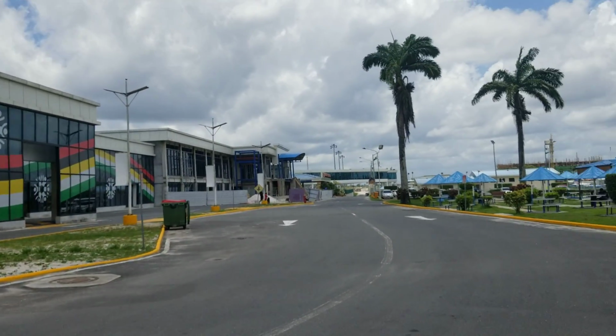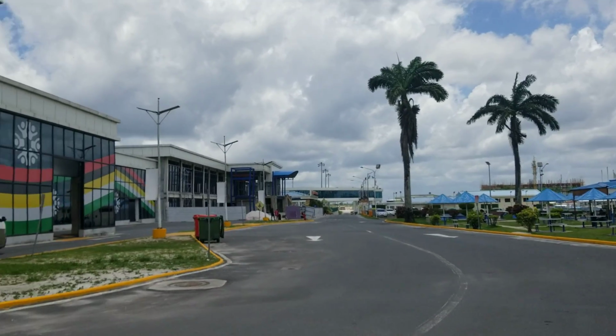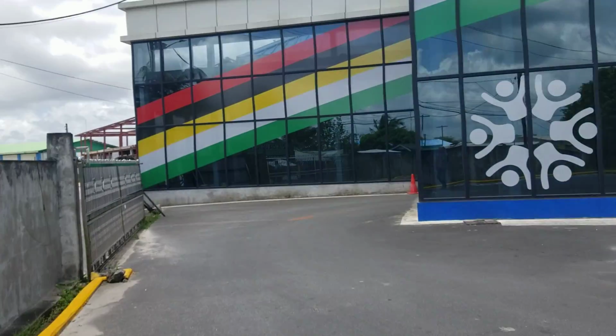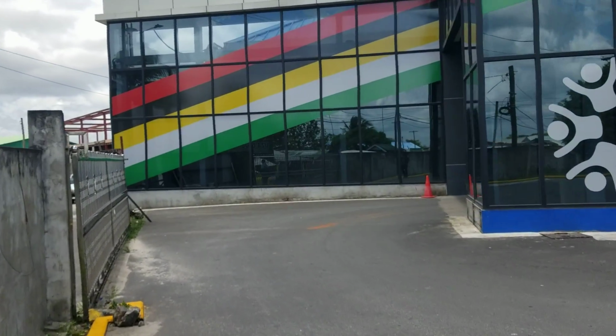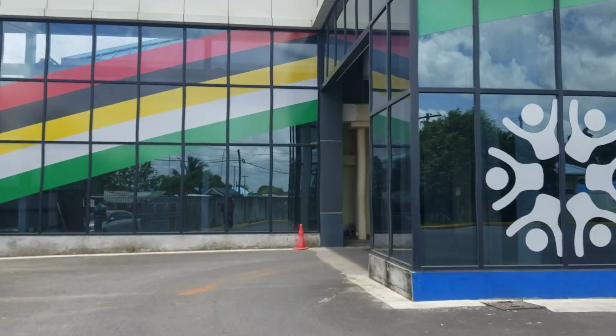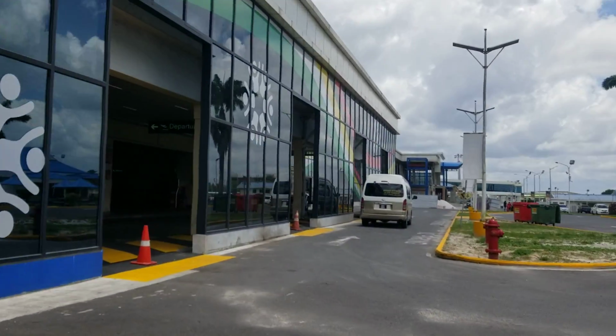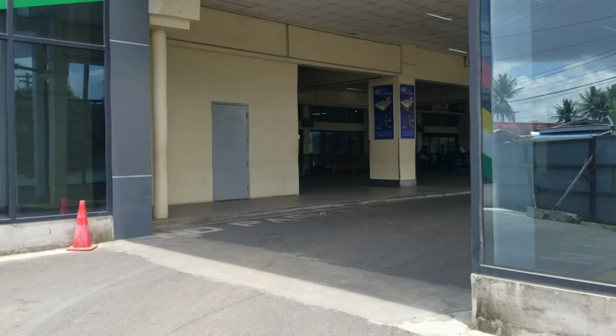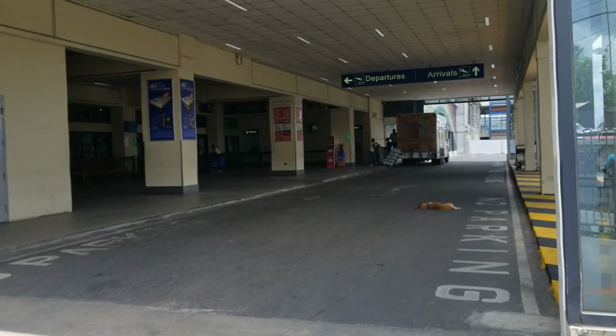Still taking a look at the Timehri Airport. We saw in the last video the layout of the airport complex, and I wanted to show you what's happening with developments at the other end. Right, so this is the departure area. This is where you'd drop off your luggage and check in.